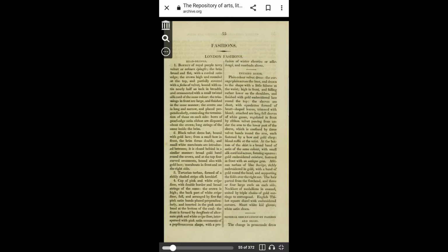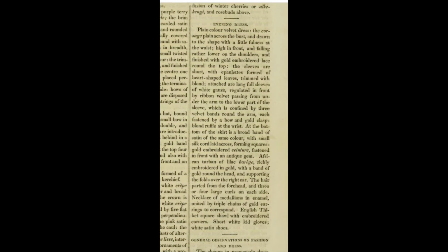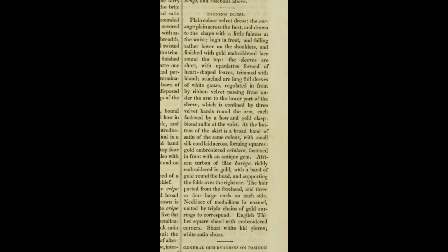A full description of the gown and accessories was also available. My heart is set on creating this gown as well as I can with the time and funds I have at my disposal.